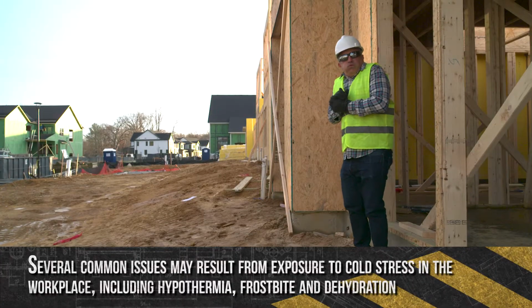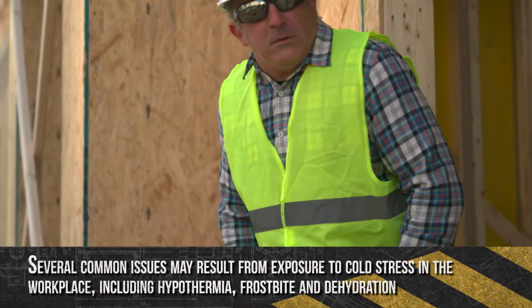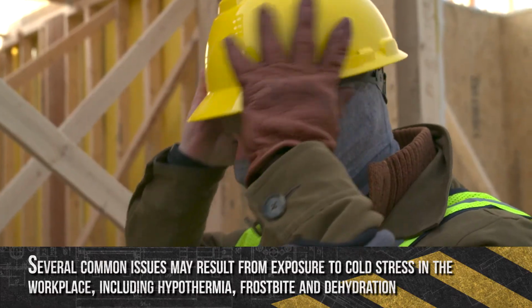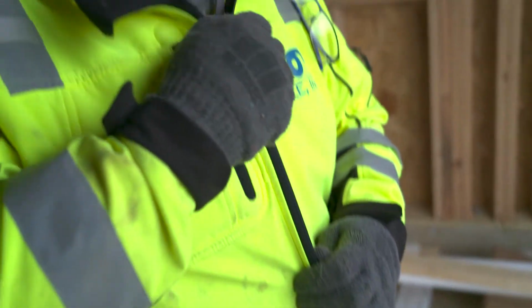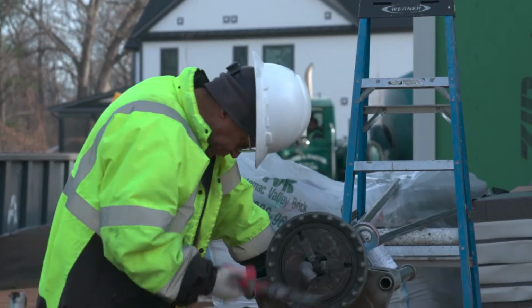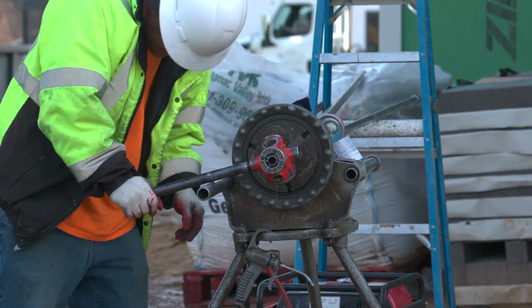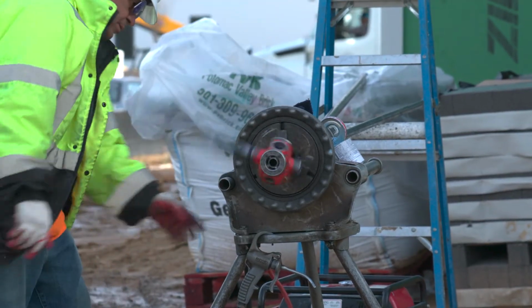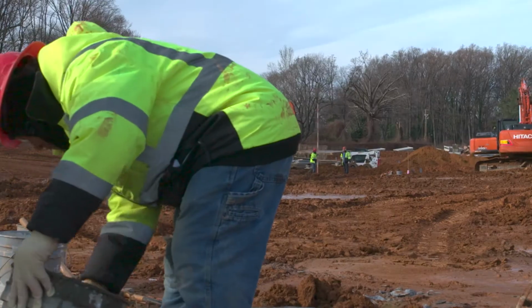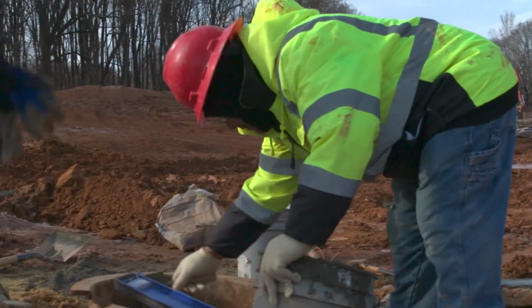Several common issues may result from exposure to cold stress in the workplace, including hypothermia, frostbite, and dehydration. Hypothermia occurs when body heat is lost faster than it can be replaced, and the normal body temperature drops below 95 degrees Fahrenheit. Hypothermia can occur even in cool temperatures if a worker becomes chilled from rain or sweat.